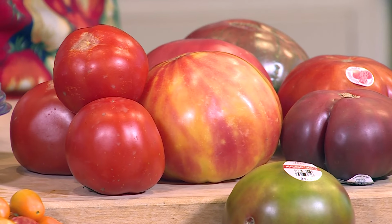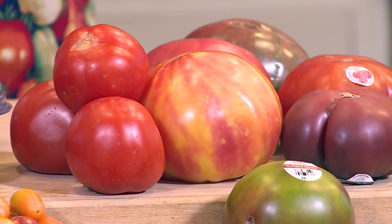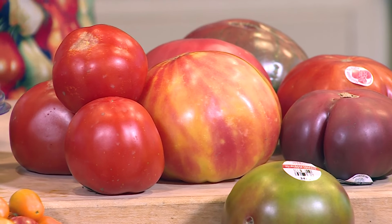However, the U.S. Supreme Court, in their wisdom, said that because we use tomatoes in soups, salads, and sandwiches, we're now going to call them a vegetable. So they used the culinary aspect of the tomato. We don't use them in desserts normally. So that's why it's now considered a vegetable.